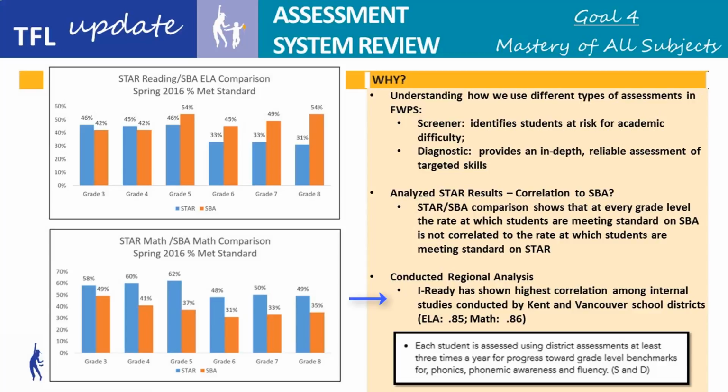In talking with representatives from Kent and Vancouver, they provided an internal analysis they conducted to determine the correlation between iReady and SBA in order to determine if there was a high correlation. They found during this internal analysis that iReady showed a 0.85 correlation for ELA and a 0.86 correlation for math, which indicates a very high correlation between iReady and SBA.